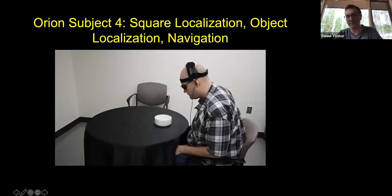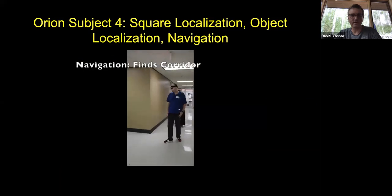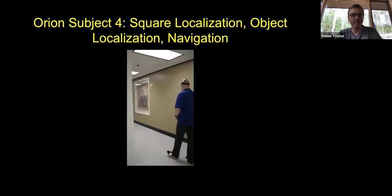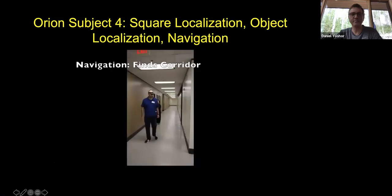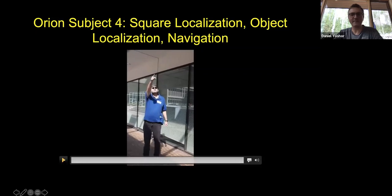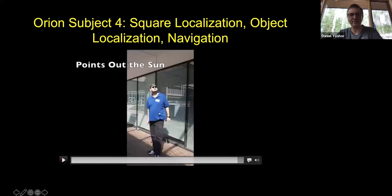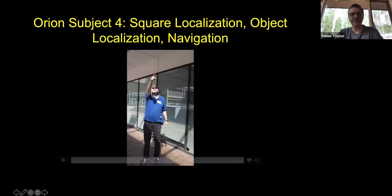This subject's been blind, by the way, for over 20 years, no light perception whatsoever. Here he attempts to navigate the hallways near our laboratory with our research nurse standing close by. He points out the window. Definitely see the sun. That's a favorite of mine where he says, I definitely see the sun. I'm sorry about that. I'll go back to that point there. And you can see, of course, from his shadow as he points to the sun that he is quite correct. And, you know, on the human side of this, that was a rather emotional moment for the subject and for us, frankly.